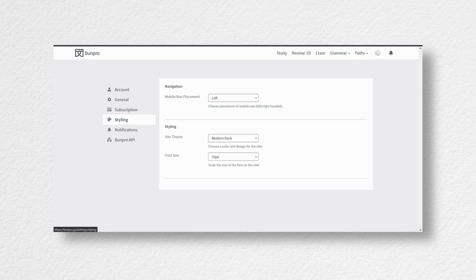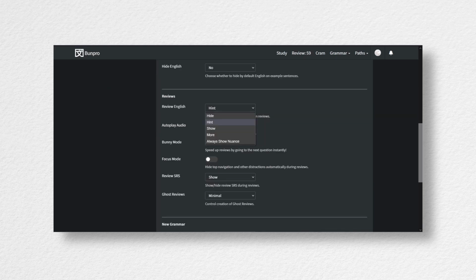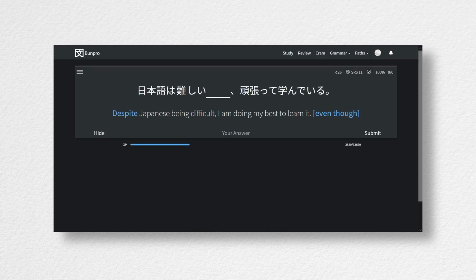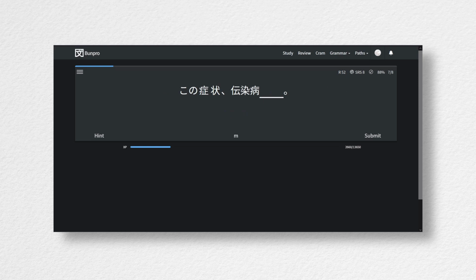As I wrote this, I realized I should try to find a dark mode, which is already built in, because of course it is. There's so much to customize. You can tell it how much English you want, from full sentences to full sentences plus nuance to just the key grammar point to nothing at all. I don't recommend this last one.